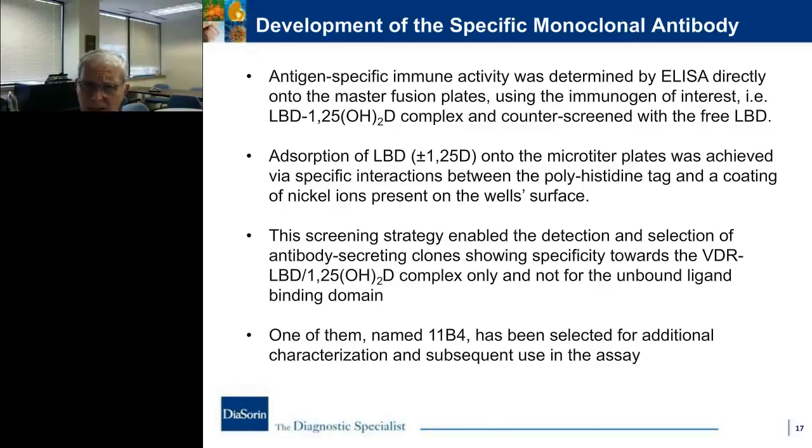By using this strategy, we were able to isolate clones that were specifically directed towards the complex rather than the non-complex LBD. In particular, one of these clones was highly reactive. Its name was 11B4, and this line has been selected for additional characterization and afterwards for use in the final assay configuration.